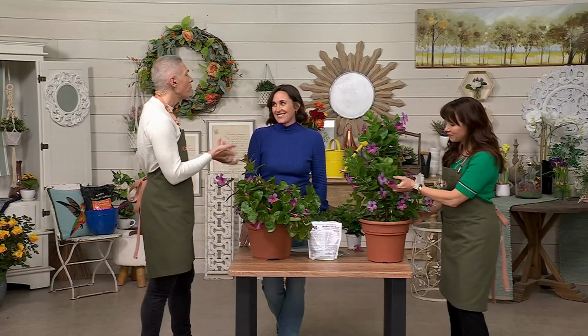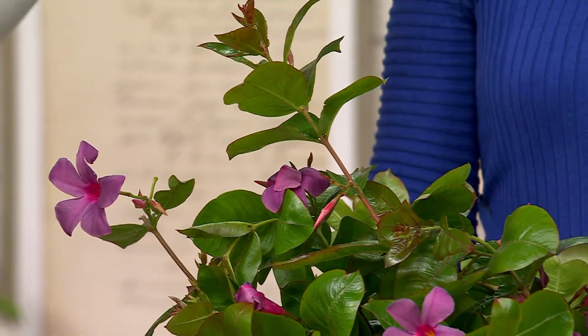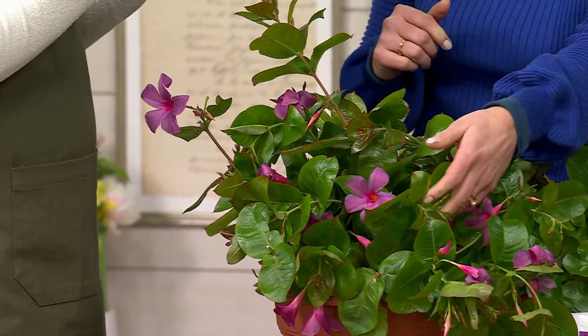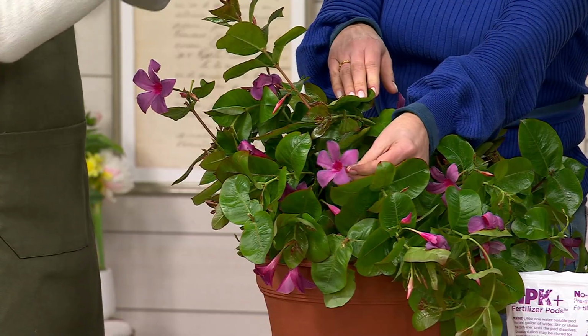And when I bought my house, again, the person that owned the house before me, she loved to garden. And so I learned from her because I bought my house in the spring, and she said, that's where I keep my Mandevilla, and that's where I put a Mandevilla every single season.